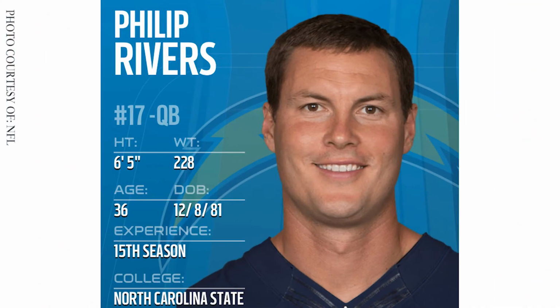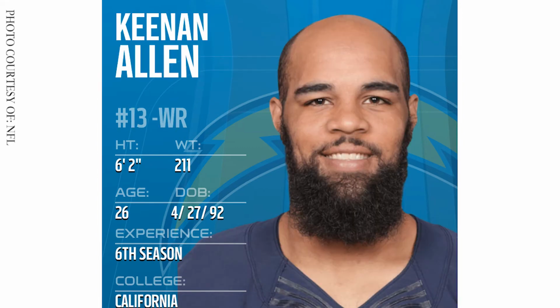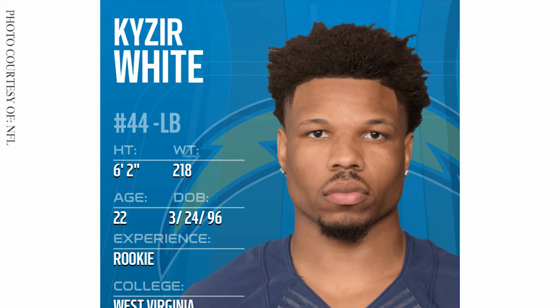Going on to the Chargers, Philip Rivers, the quarterback, 424 passing yards. It's pretty big. Melvin Gordon, Chargers running back, 64 rushing yards and 102 receiving yards. Then you got Keenan Allen, Chargers wide receiver, who had 108 receiving yards. Chargers defense, rookie linebacker Kyzir White with 6 total tackles, 3 of those being solo.